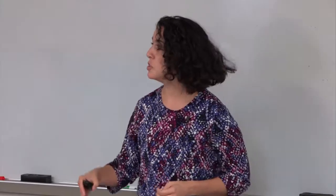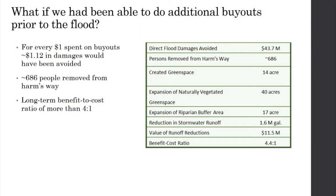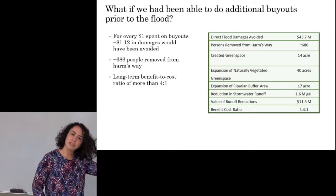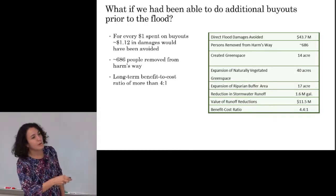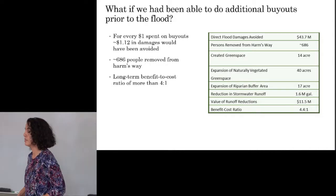All right, what if they'd been able to do more before the flood? So if they'd done more than 300 buyouts before, everything that they've managed to do now, for every dollar they spent on buyouts, they would have saved $1.12 just during that one flood event, right? Long term, if we think like a 75-year time horizon, that could add up to be a benefit cost ratio of about 4 to 1. Not so bad. And almost 700 people would be out of harm's way. So you're reducing some of your health and safety risks from the flood.